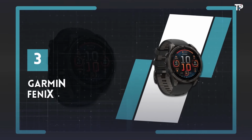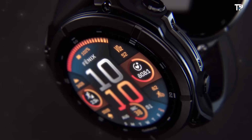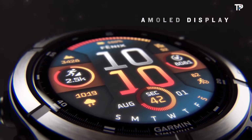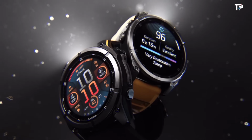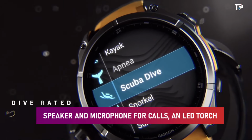Number 3. Garmin Fenix 8 47mm. The Garmin Fenix 8 was one of the most hotly anticipated launches from the company in years, and it certainly lives up to the billing. Iterating on the Fenix 7, historically one of Garmin's best offerings, the Fenix 8 features brilliant hardware, including an AMOLED display, speaker and microphone for calls, and LED torch.